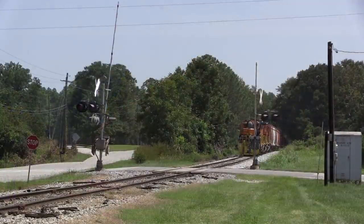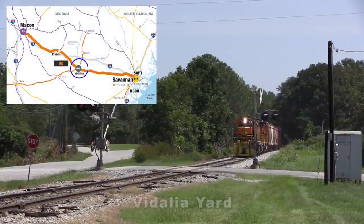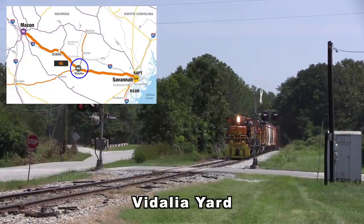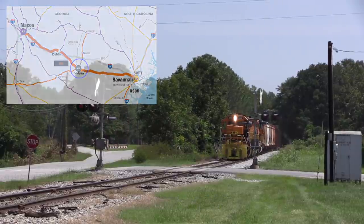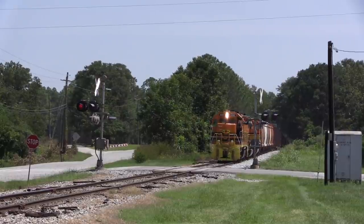The reason the SD45s are not well liked on the Georgia Central is because they can only use them to switch out two customers on the system. Otherwise, the four axle units handle most of the switching duties along the line.